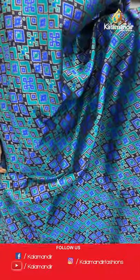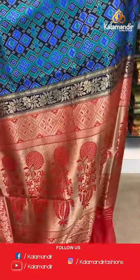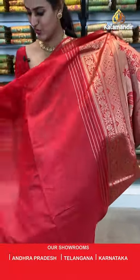The body and pallu have Ikkat print and the border is contrast. And this is the pallu, which is contrast zari woven. And the blouse is contrast.